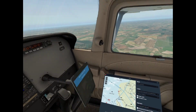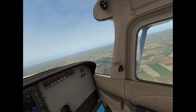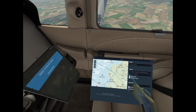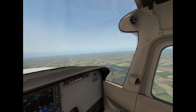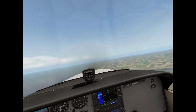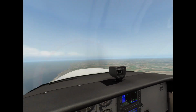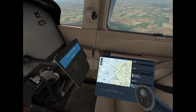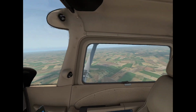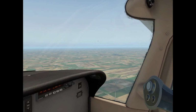Here's the supposedly airfield. Don't know that one. Can't see it. I feel like I should be able to see it out the window. It's down there, I'm not seeing it. I don't know how far away that's supposed to be. I think it's a bit further than I realised. Oh, there it is. Okay, so there's an airfield there.